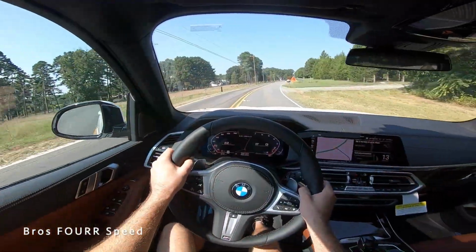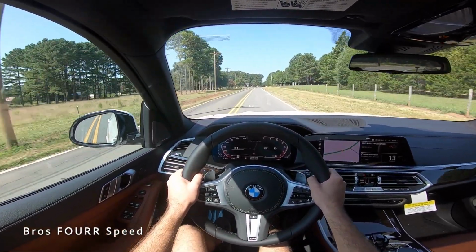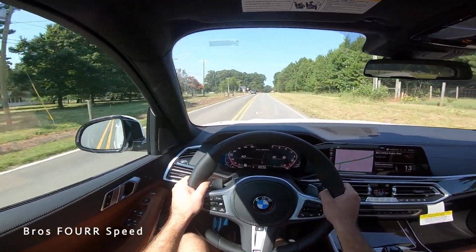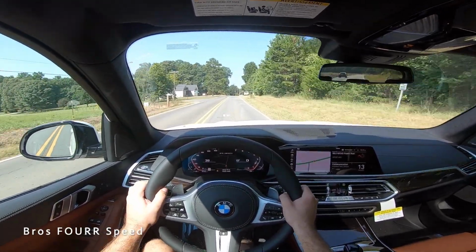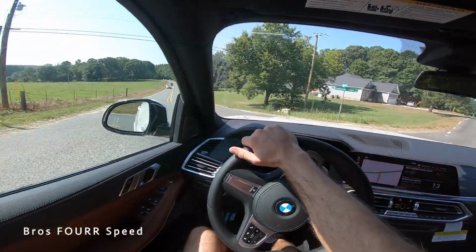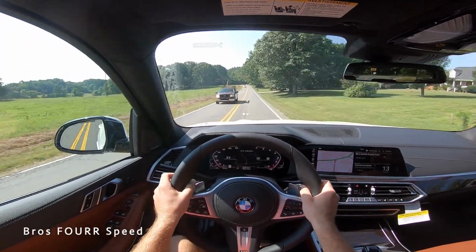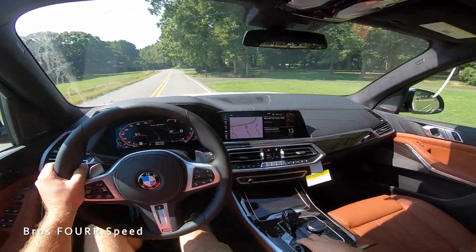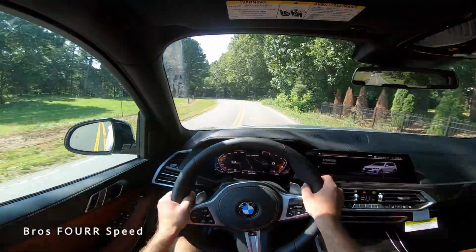So switching over to the POV angle now, we can get a view at what it's like from the driver's seat in the X5. And just in normal mode there, it gets up. I didn't do a hard acceleration, but it's very smooth, especially in Sport Plus. I can actually tell a difference though. If I'm driving in normal mode like this without using the paddle shifters, the shifts are much more quick and responsive. Whereas if I go into comfort mode, everything kind of just dials down a little bit.